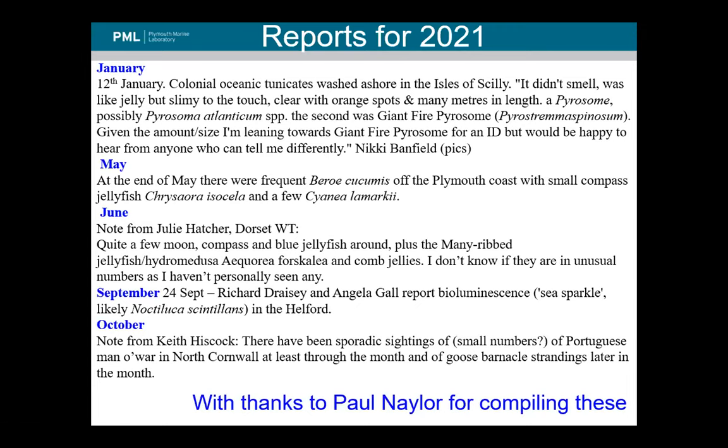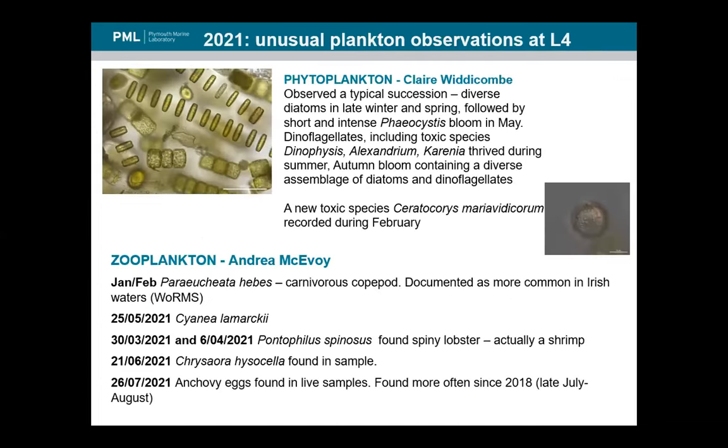We're often getting these reports of Noctiluca, sea sparkle, or some of the gelatinous zooplankton, or some of the Portuguese man of war, or by-the-wind sailors after the storms. So there's nothing really remarkable here. There was rather more compass jellyfish than is normal. But it wasn't a remarkable year.